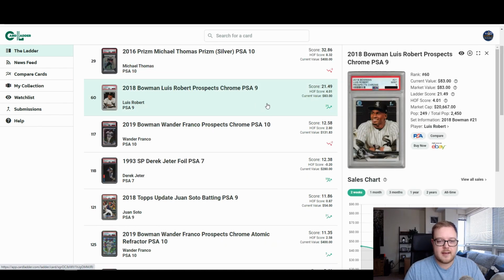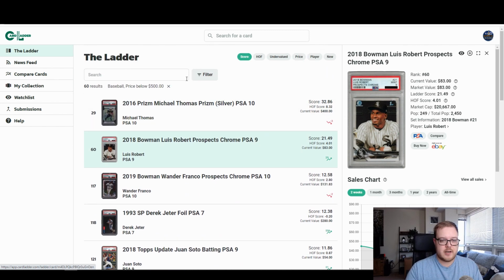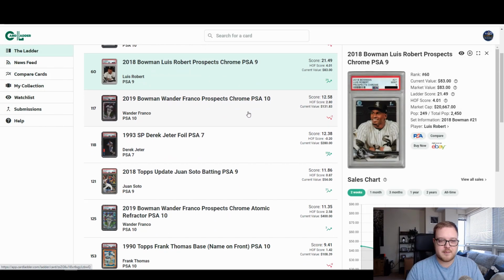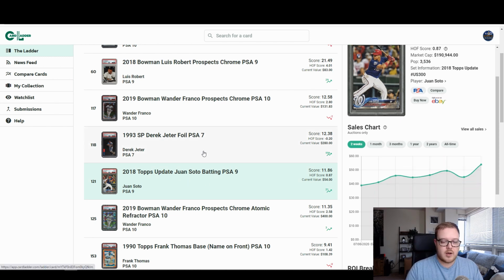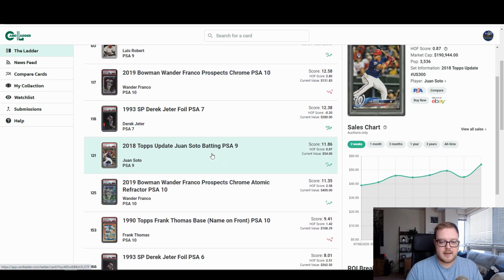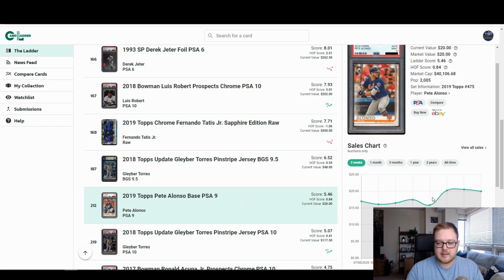If I want a snapshot of what's going on in the baseball hobby, I will filter here by baseball, max price of $500, and really get a snapshot of what I'm looking at. So up atop the board is Luis Robert, his PSA 9 Bowman Chrome. Soto, his 2019 Topps update is starting to rise. So I'll go in here and I'll just scroll through to see if there's anything that really pops out. Anyone that might be trending or might be worth keeping an eye on.